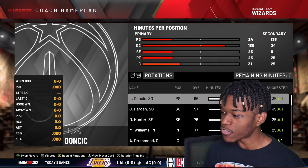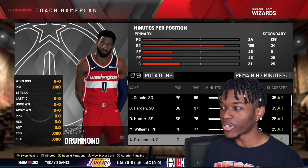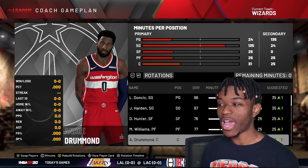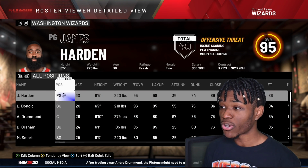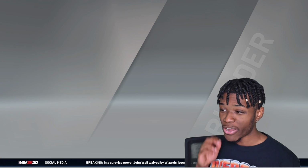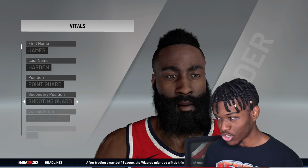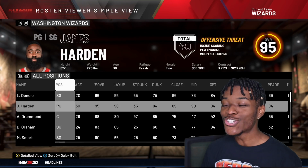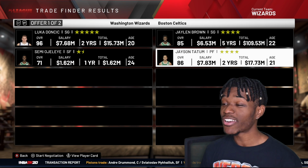I did throw away 2 firsts for him. But he's a prototypical center for James Harden and Luka. Dives to the rim, plays decent defense, and rebounds the heck out of the ball. So that's our guy. I wonder if I make James Harden the point guard, his overall drops a bit. Same thing with Luka. I'd rather have James Harden be my primary point guard, but obviously it's a situation where they're gonna share the point guard duties. I do want to put both of them in a trade finder. I'm just curious. Jaylen Brown and Jayson Tatum.